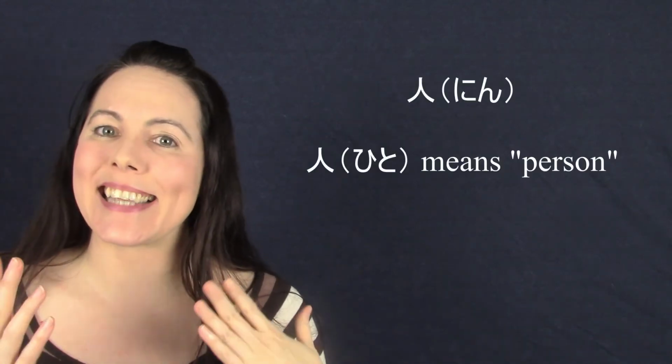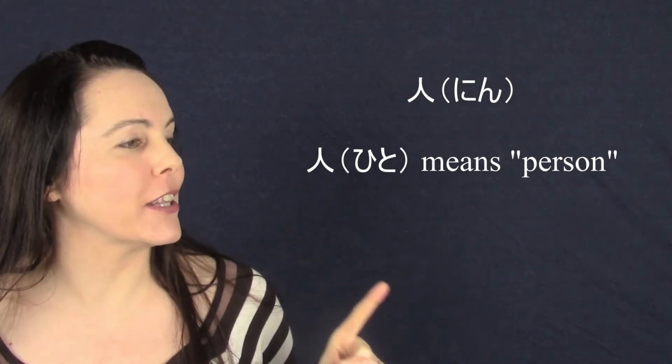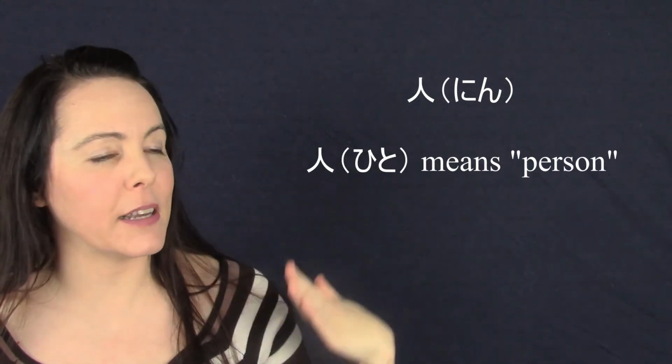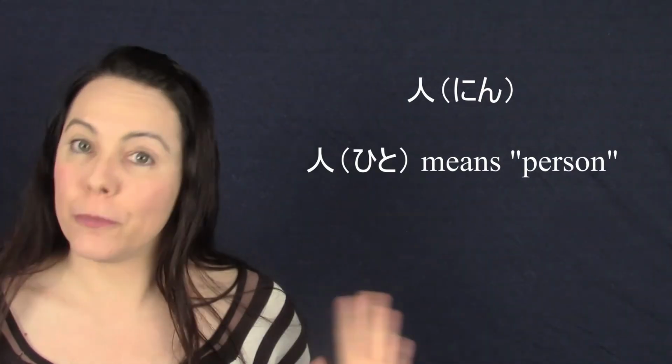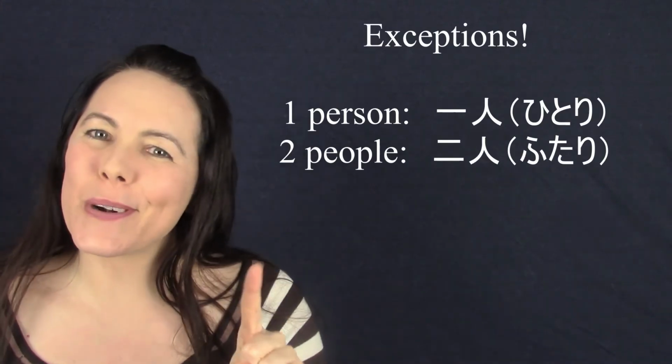Now let's look at people. So the suffix for people is nin, and it's written with this kanji, which is a very easy elementary level kanji. Hito means person, but if it's a suffix, it can be pronounced nin, also means person. So the suffix is nin, except for one person or two people.